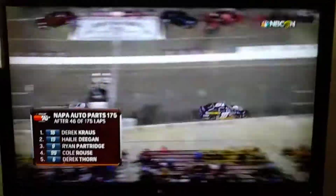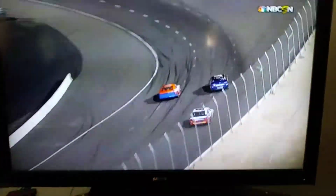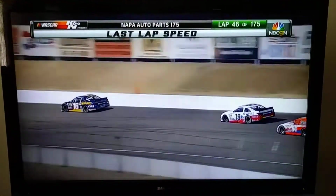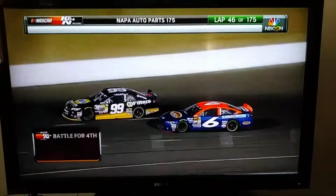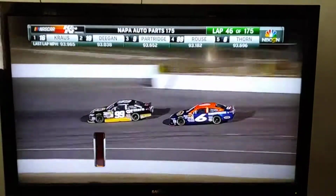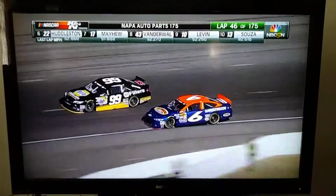Back in Bakersfield, California. So glad you could join us for the Napa Auto Parts 175. Derek Kraus, the 17-year-old driving the 16 car, has won the last two races here at this track: the finale last year, the season opener this year. He's trying to make it 3 in a row. He currently leads over his teammate, Haley Deegan.